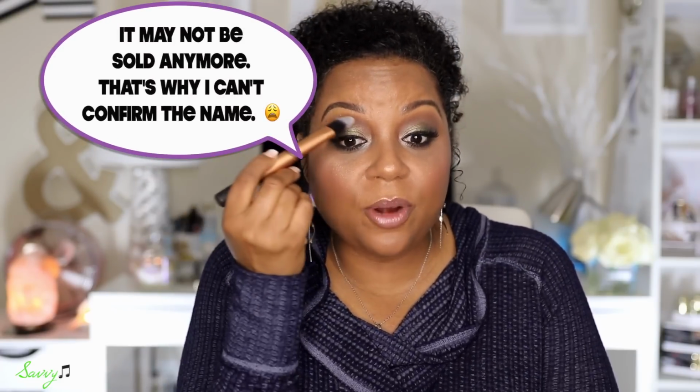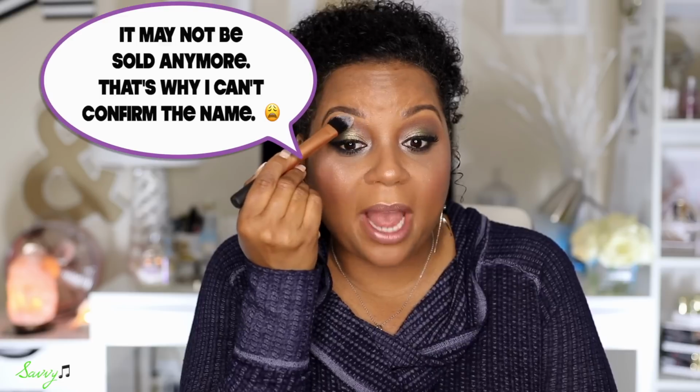So I'm skipping ahead since I am mentioning these. These are the two brushes that I use if I'm creating a cut crease. This one is good, but it is larger, and this one just is a little bit smaller and easier to use. This is a Real Techniques brush, and I think it's a foundation brush. But it is the brush that I use to actually wipe away concealer under my eye whenever I carve out my brows. And this is my preferred brush.